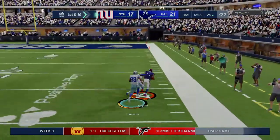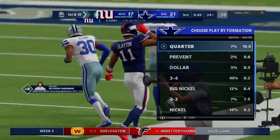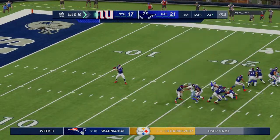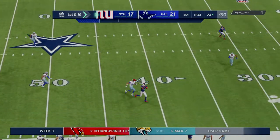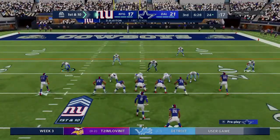It got his man complete. And all the way down to the 24-yard line. It's a big-time play there for the G-men. 51 yards. Giants, 1st down. So barely time to catch our breath. Here's 1st and 10 just outside the red zone.